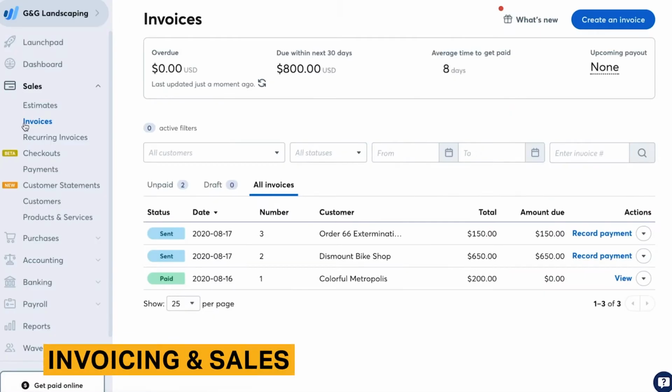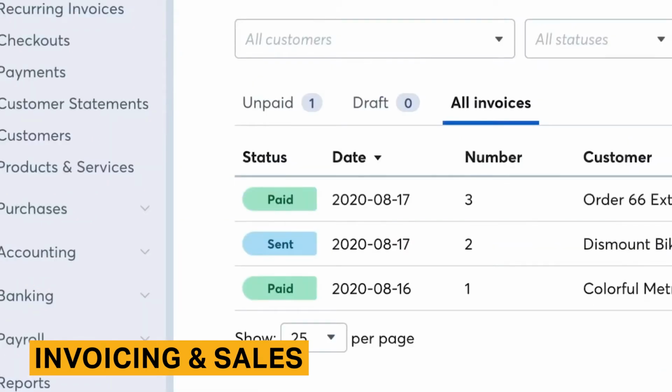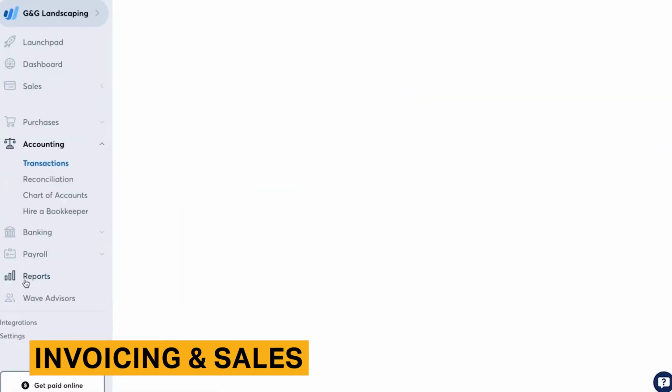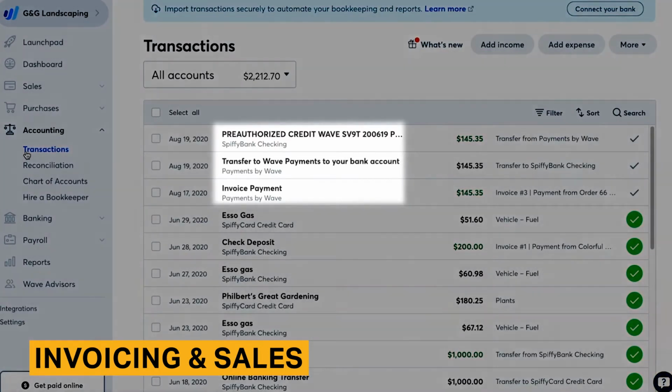Wave's invoicing feature is as straightforward as it gets, with 3 pre-built invoice templates to choose from. Businesses can customize invoices to their preference with company logos. Along with invoicing capabilities, Wave offers estimates, recurring invoices, customer statements, and your list of products and services.